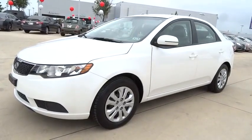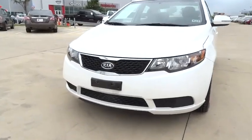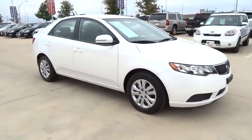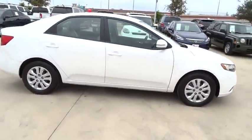The 2013 Forte. If you're looking for a trendy and feature-laden compact sedan, the Kia Forte is for you. It offers an exceptional combination of innovative design, high-quality engineering, and outstanding value. This vehicle has less than 40,000 miles.